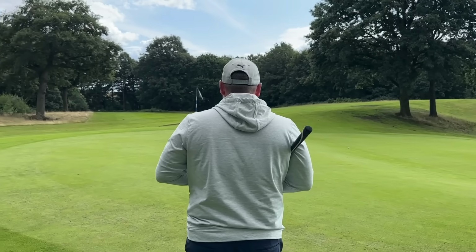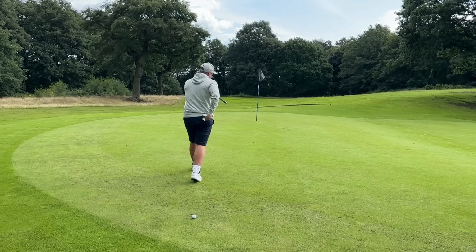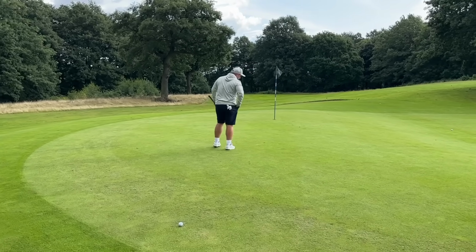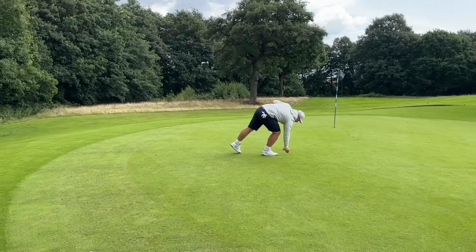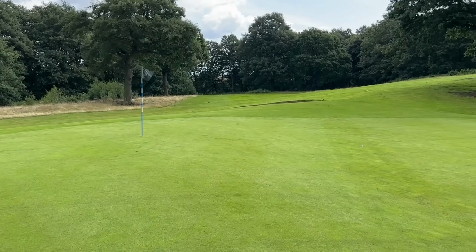Right, Jim, struck it a bit too well. Yeah, I must admit it looked really good in the air and it was bang on line. You can see it's pitched just here, but with it being a lower flighted shot, it has run out on me. Chris, yours is flag high again. You've got that for 3 birdies on the bounce. It ran down.